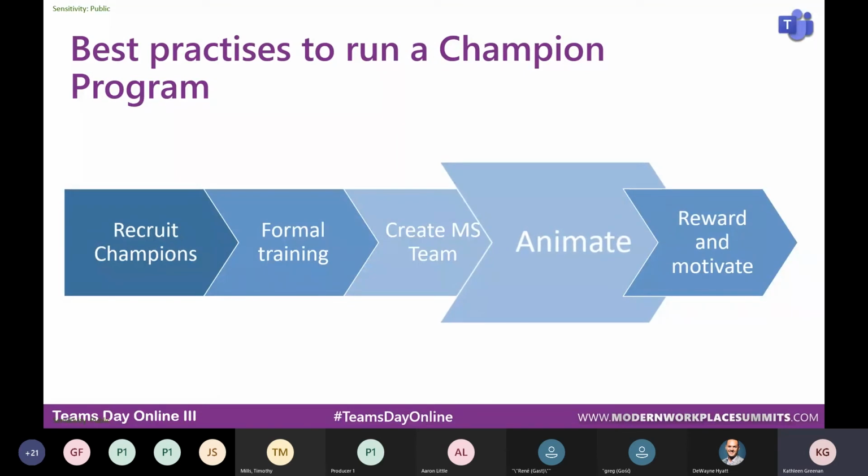Animate. What I mean by that is we need to make sure that people know who their champions are. So if you're doing any pieces of communication, make sure that you tell people who their champion is. What we used to do when we worked with a council in the past, they had coloured lanyards where they would have a coloured lanyard for your champions. They would have physical badges. So when you were in the office, you would walk past and you could see who the champions were, which was quite nice. Since we are remote working, we've had to be a little bit more creative with our ways of differentiating who's a champion.